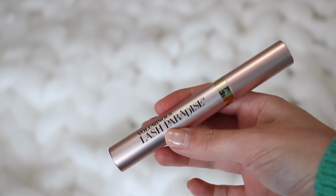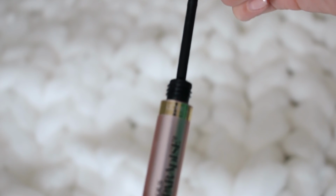I don't particularly like the brush. It's kind of got like a groove in the center of it here. I don't like that so much. It's also quite chunky and it's hard to get right in the corner of your eyes, and the bottom lashes definitely are difficult. It's also a very thick formula, so it almost acts like it's been around for a long time, but it's brand stinking new.